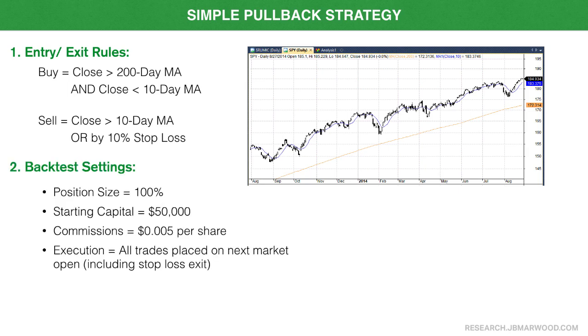Okay, we need some more settings that we can put into our backtester so that we can run an accurate backtest. Position size, we're going to use just 100%, no margin, 100% of cash of our starting capital, which will be $50,000. Commissions, we're going to set at 0.005 cents per share, which is what you get with Interactive Brokers. Execution, all trades are going to be placed on next market open. Basically, that includes the stop loss. So when we hit a 10% loss, we're going to exit on the next day open. This really is just a way to make a more accurate backtest with the data. Intraday exits can be a bit problematic due to where the data comes from.